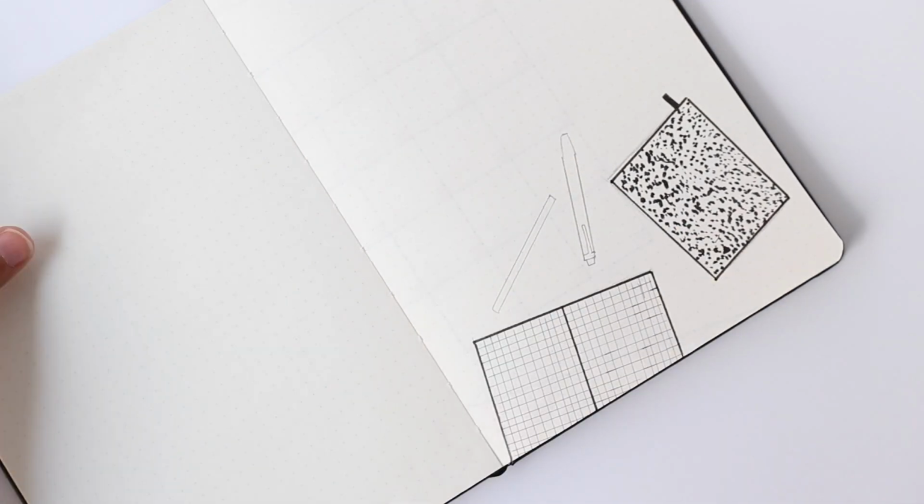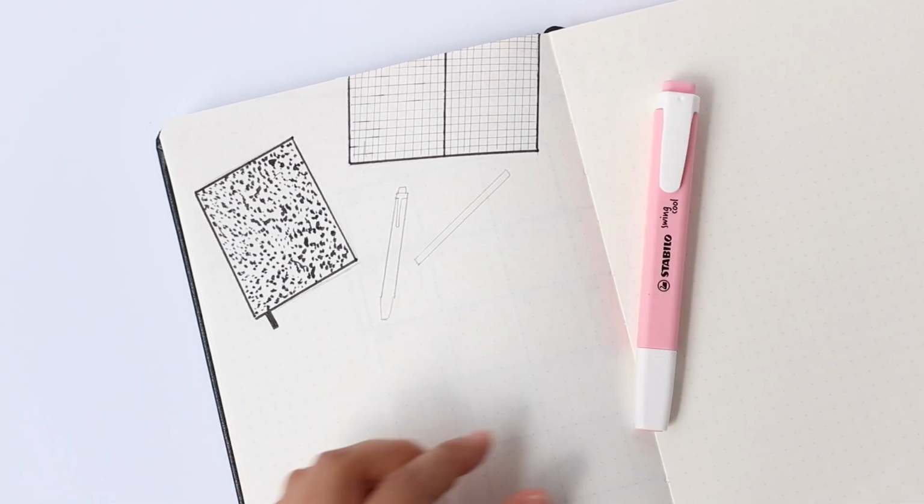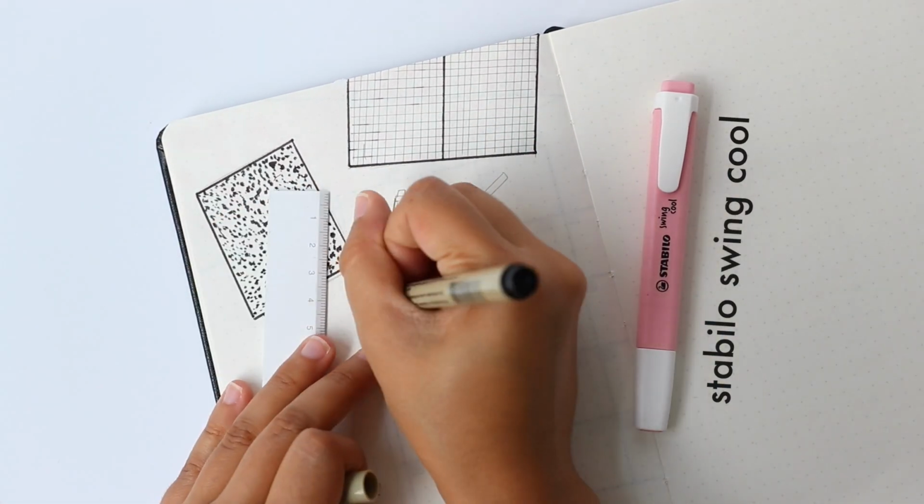I'm also doodling some of my favorite writing utensils in this video. The first one being the Stabilo Swing Cool highlighter.